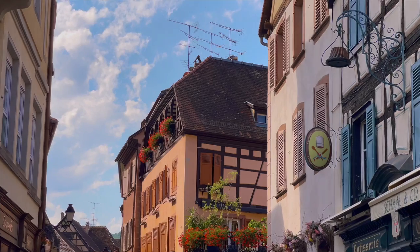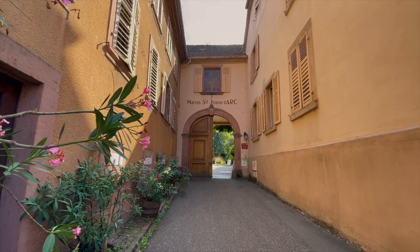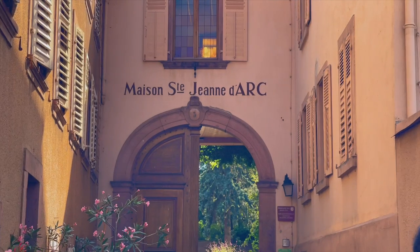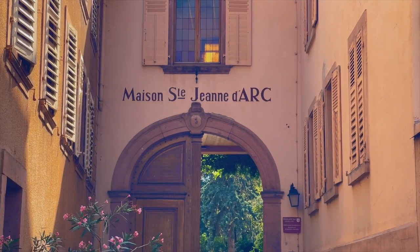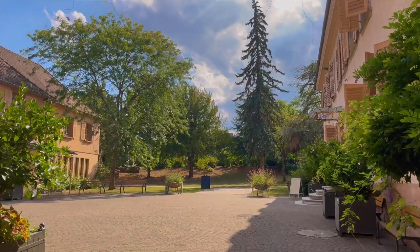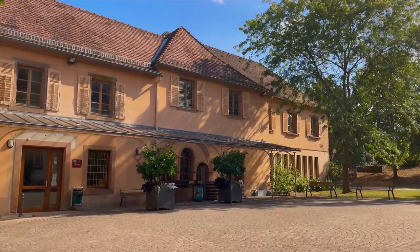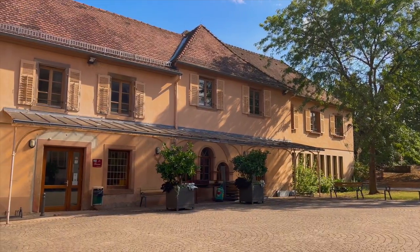We come across the house Saint Jeanne d'Arc, a grand property located along the southern enclosure wall. It includes a dwelling dating back to 1581, although the ground floor and upper floor were reconstructed in the second half of the 18th century.